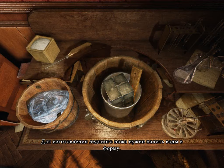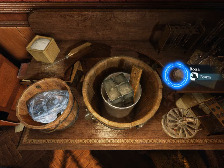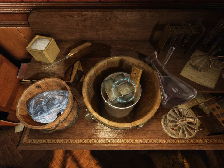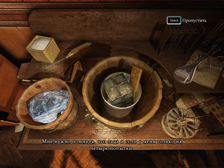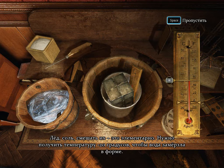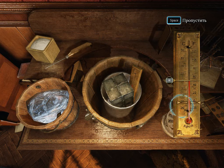If I wish to shape the ice knife, then I need to pour water inside the mold. Ice, salt, and then the mixing. It should be elementary. We need to reach minus 20 degrees Celsius to fully freeze the water inside the mold. Before beginning, I must remember that I have enough ice and salt for no more than 4 attempts. A block of ice. I have only to use my ice pick.